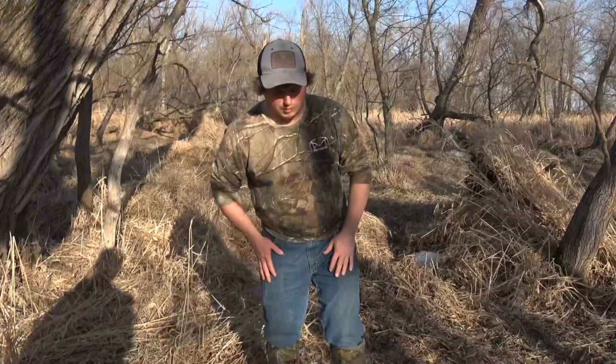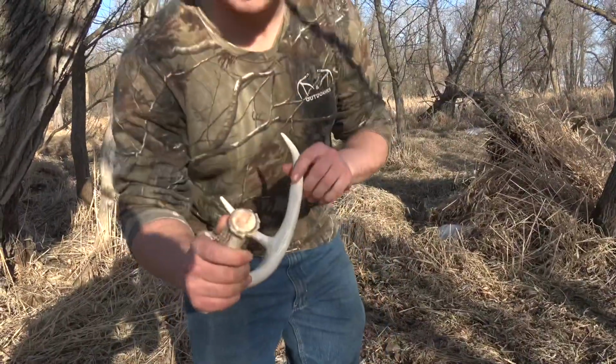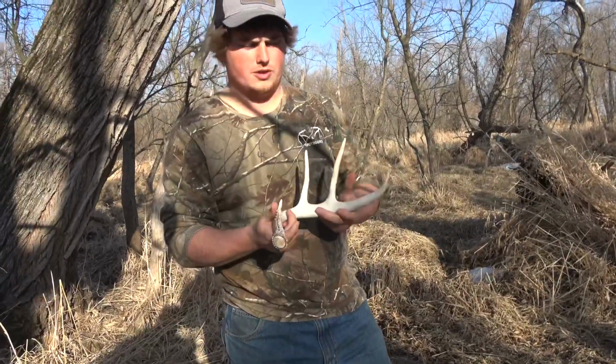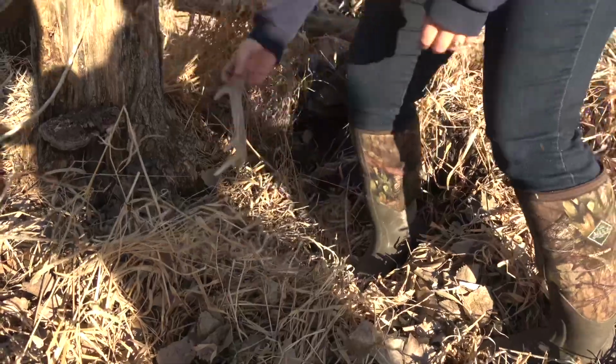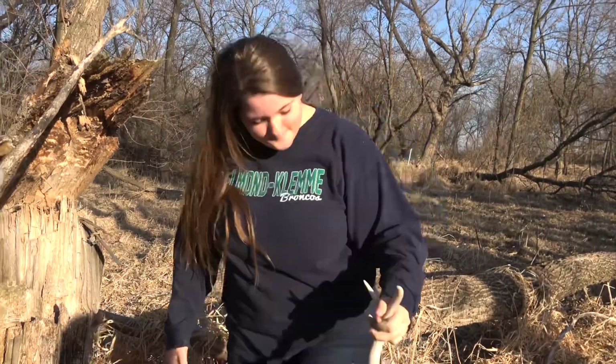Well, it's been 20 minutes since Ty found his, and I walked up on my second one for today. Looks fresh from this year for sure. Real white. Almost looks sun bleached, but cool. 2 for the day for me. On our way out and on the trail, and I spot this. Not big, but it's countable.